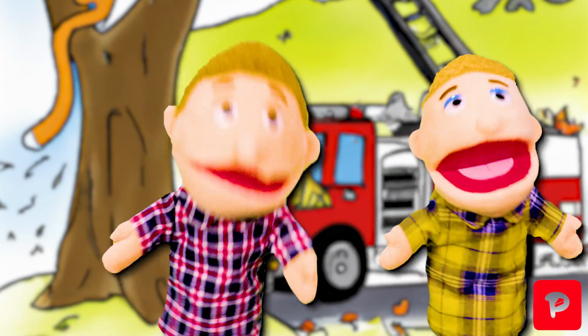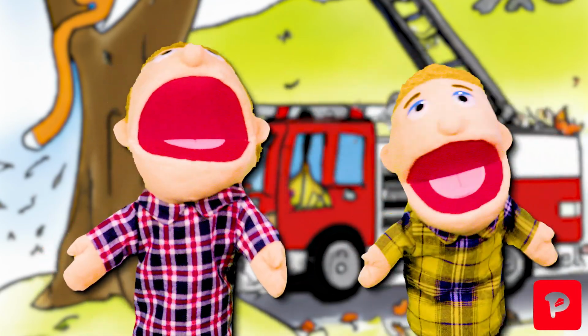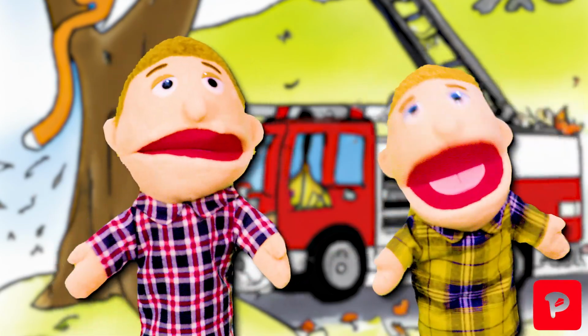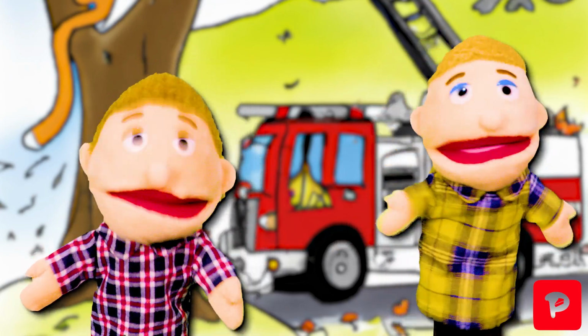Yeah, and always remember, when the fire truck has its lights on, you need to get out of the way. Drive off the street and always yield to the firemen because they're coming to help you. Yeah, and they're so loud. I love the way they sound.